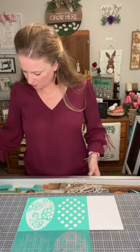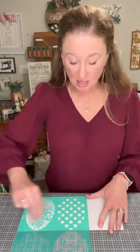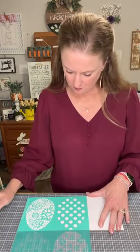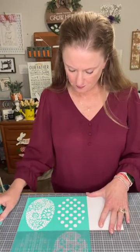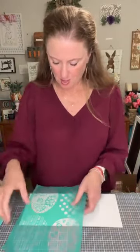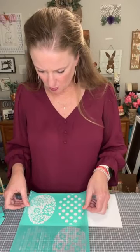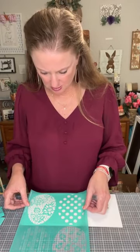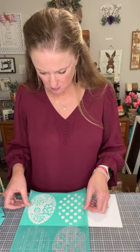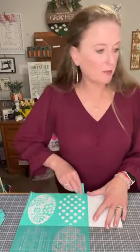Okay, then we're gonna get some squeegees. You wanna just get your air bubbles out. Might need to pull them down a little lower. Hang on. Sorry. I definitely want them to be right in the center. Okay, get your air bubbles out.